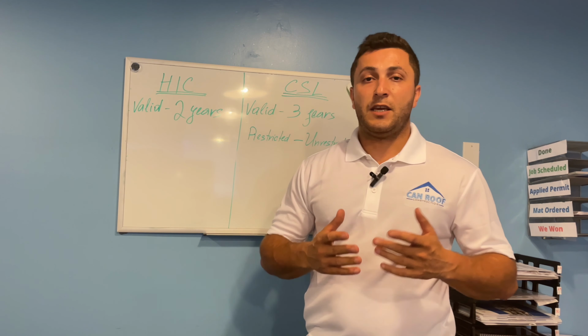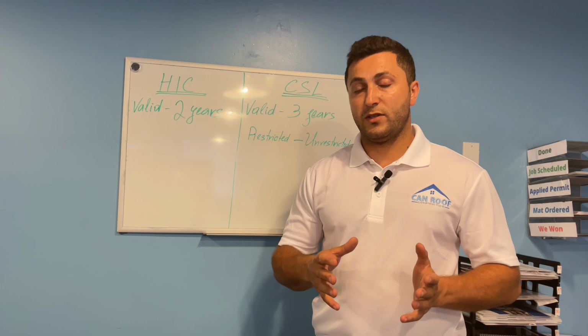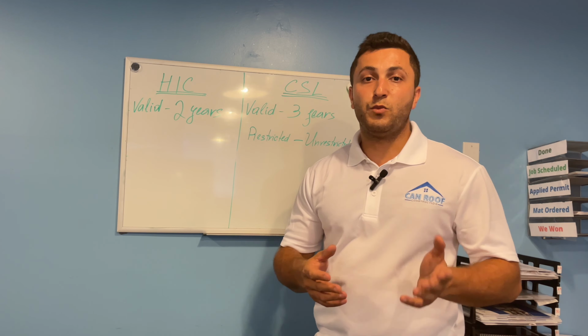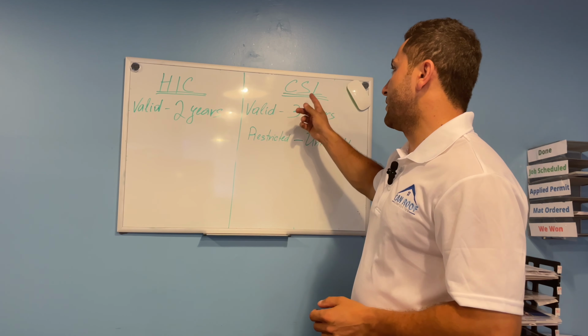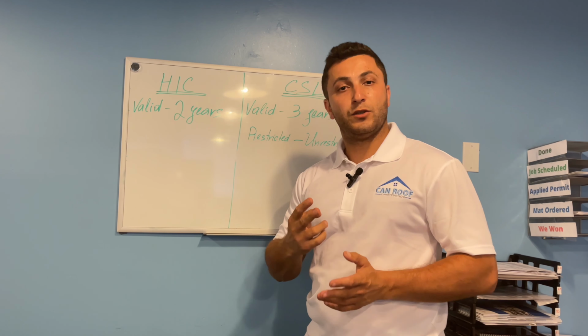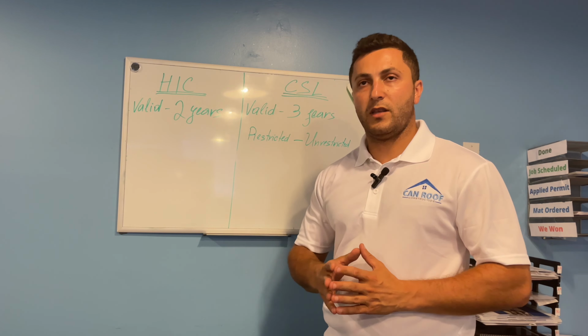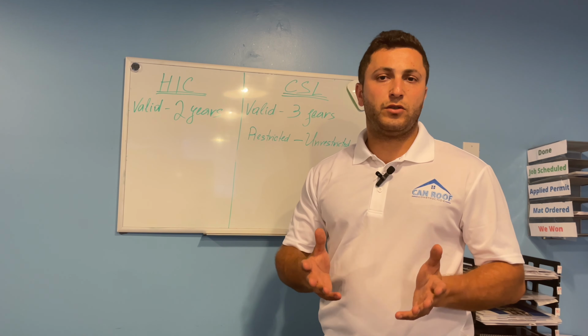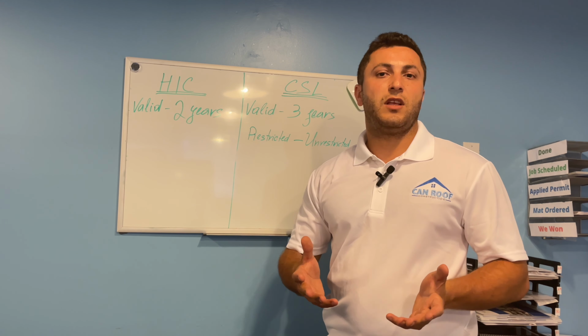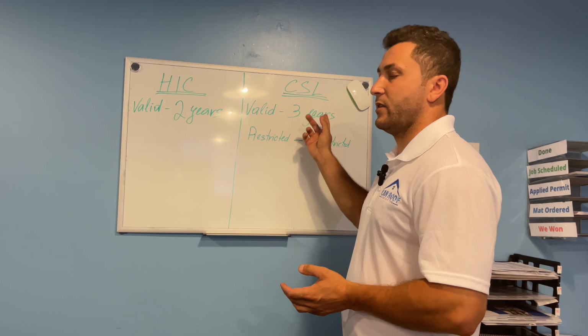But actually, if you want to do actual job, roof replacement jobs in Massachusetts and pull a permit, you must have Construction Supervisor License, CSL. This license has two types, restricted and unrestricted Construction Supervisor License. If you want to do roof replacement for residential houses, then you can get just restricted Construction Supervisor License.